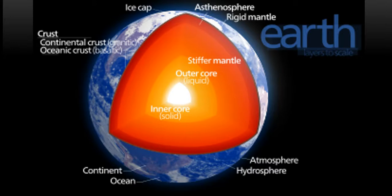For instance, if there's an earthquake, then that earthquake will send out waves. And then we can look at the way the waves react as they go through the earth, and we can tell a little something about the way the waves act. If they're going through a solid or if they're going through a liquid, they act a little differently. It gets really complex there.